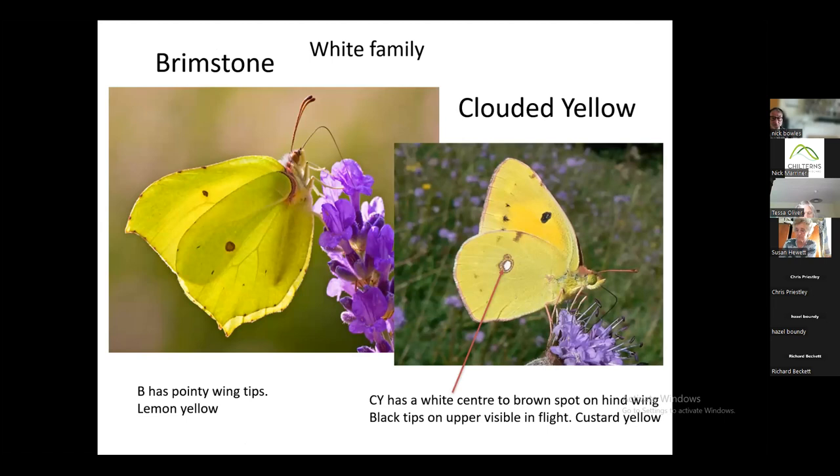The brimstone with its pointed wings, little points here, which are very helpful because no other butterfly has got little points like that on a yellow background. And the clouded yellow. Now, I imagine that clouded yellows, if they haven't, will soon be arriving in the country, so you could easily see one.